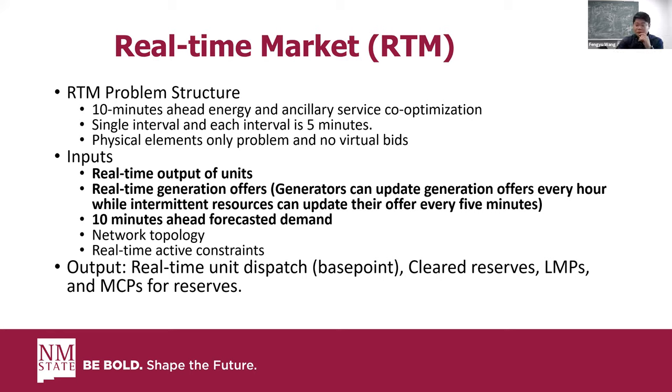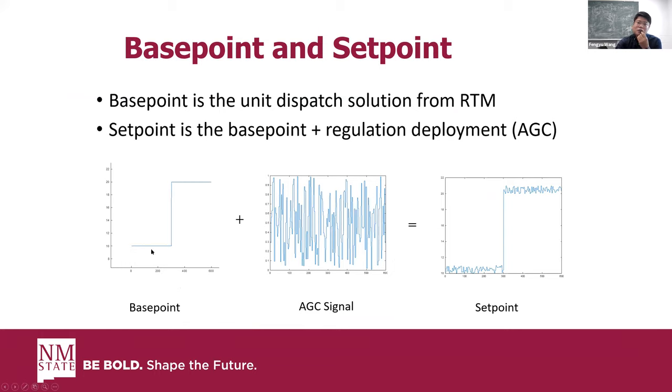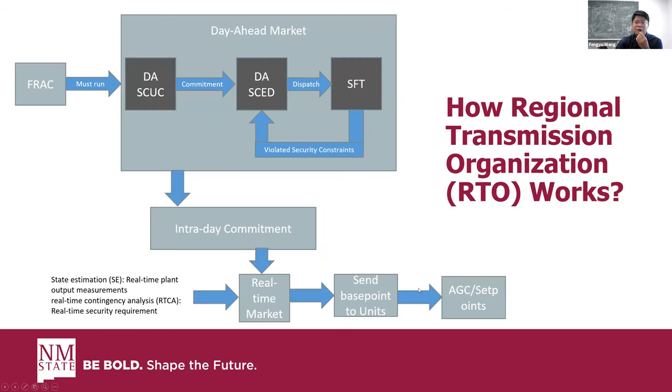So basically, in the real-time market, we solve this market every 5 minutes, and every 5 minutes the unit will have a new dispatch. The new dispatch we will set as the base point. We'll update it every 5 minutes. Let's call it the base point. It's from the economic dispatch. If the unit is also cleared as regulation, so if the unit is providing regulation reserve, it will respond to the AGC signal. The AGC signal gives the set point.